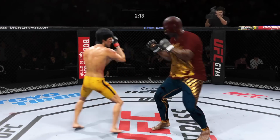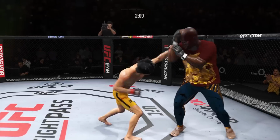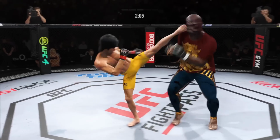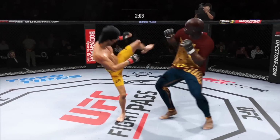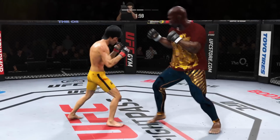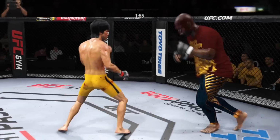Slips the punch. Looking to land the right hand, he misses. Oh, he's really starting to apply pressure on his opponent here. Different approach here in the last couple rounds, and it's the exact sense of urgency that you want to see from a fighter to take the judges out of it.